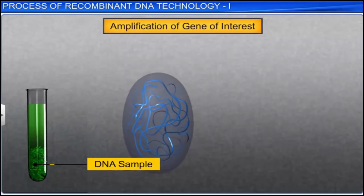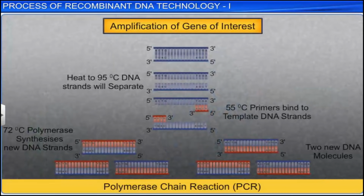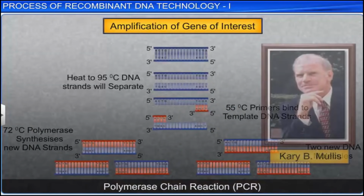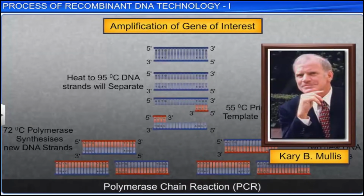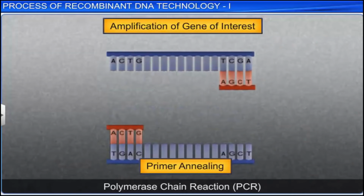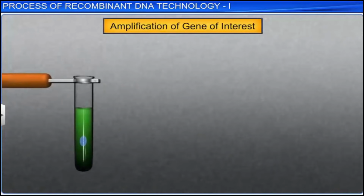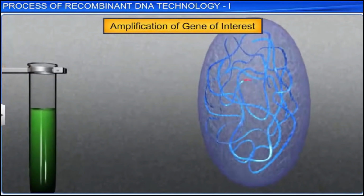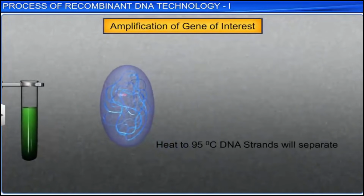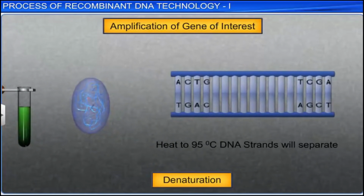The extracted DNA sample can be amplified or used to make multiple copies by using a technique known as polymerase chain reaction or PCR. The PCR technique was developed by Kary B. Mullis, who was awarded the Nobel Prize for Chemistry in 1993. PCR has 3 steps: denaturation, primer annealing, and extension of primers. In the first step, the isolated or extracted target DNA segment to be amplified is heated to 95 degrees centigrade for denaturation. This leads to the separation of 2 single strands.